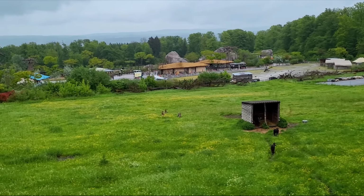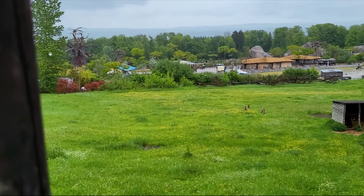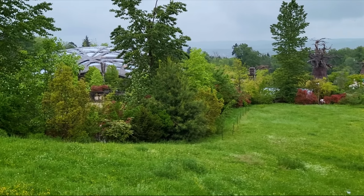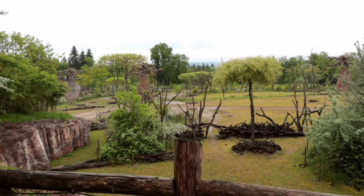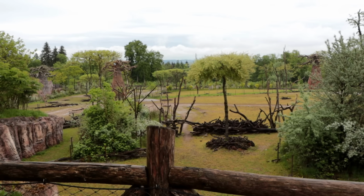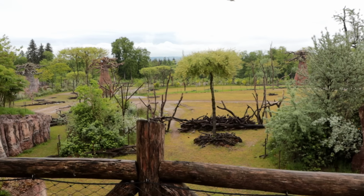And the weather did not allow us to make great videos of most of the park. And there was also a lot of construction. But as you can see, this outdoor savanna was really big. So if the weather would have been a bit better and all the animals walked outside, I'm sure that would have been really impressive and cool to see.